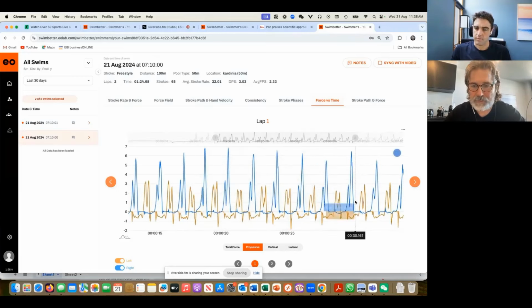The second thing that I see is what we call these double peaks. Because we're looking at the propulsive view, we're seeing the propulsion start to generate, and then something's happening and you're losing it, and then you're finding it again, and you're finding a big peak, the second peak, particularly on your right hand. On your left hand, you've still got the double peaks going on, but you're not getting that second peak as high on the left as you are on the right.